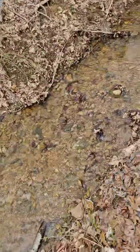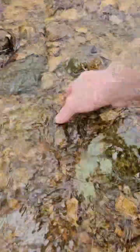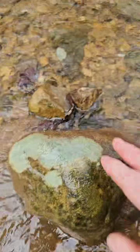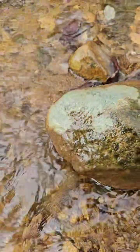Look at that green stone. Is that green? Is that a green one? What is that? Is it just a growth? That's pretty. That's pretty green. It's like it's got copper in it. Oh, you see it? Yep. It's probably one of their stones.